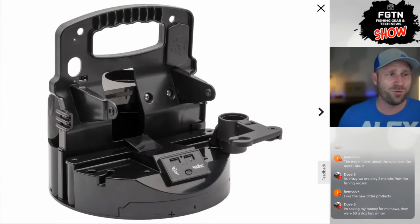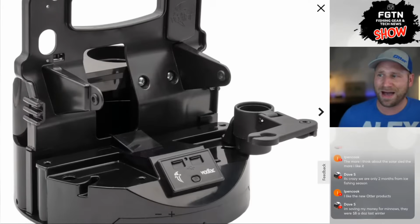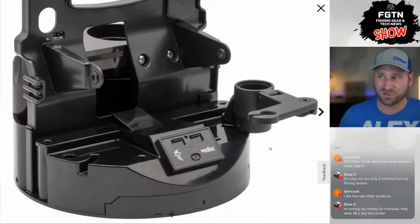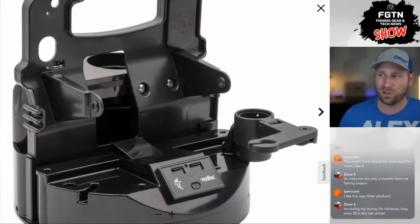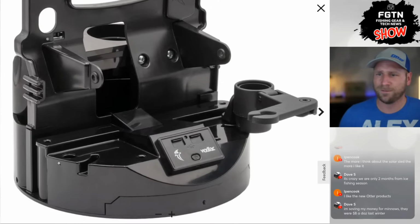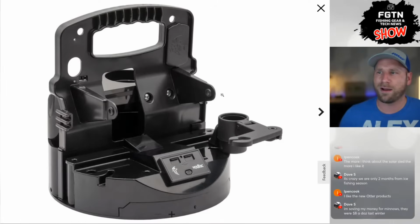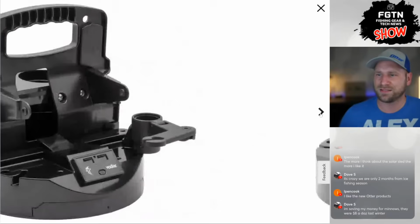You've got 2 USB-A ports down here. You've got a power button. You've got the ability to put a transducer here. You've got what looks like maybe a little cup holder thing here. You've got tool holders. You've got a place to wrap your wire around. You could put a DD100 in here, it looks like. I mean, there's just so many mounting points and things that you can do here.